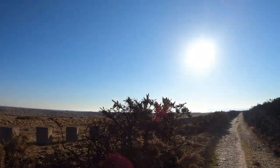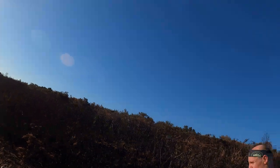I don't know what hill that is in front. Not sure. Must be towards Benrinnes maybe. Not Benrinnes, the one beside Spey Bay that you do on the Spey side, must be out there.